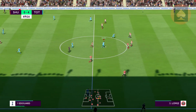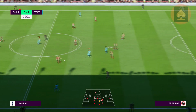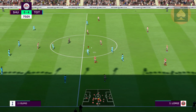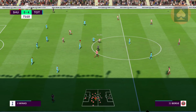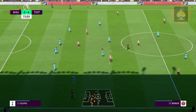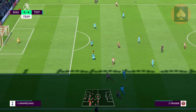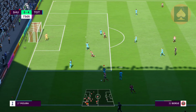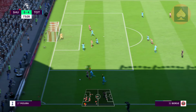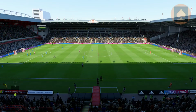Dani Olmo. Kane. Well, he's going to be disappointed with that pass. Well, it's come down to the final 20 minutes here. Berger with it. Stevens. Real danger. Well, that's very smart defending, and now they have the ball again. So it's going to be a goal kick here.